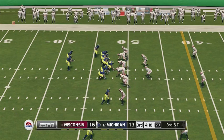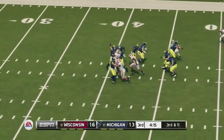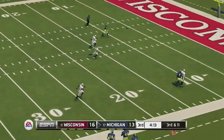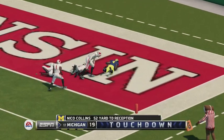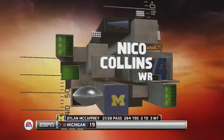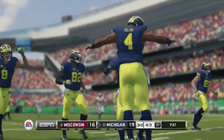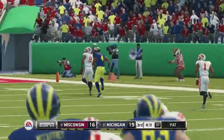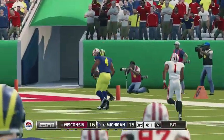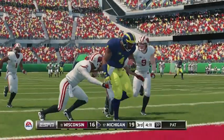Here we go. Lightning. And he got it. He's all the way home. Touchdown. Wide receiver flew down the field on that touchdown connection. Well, he has the speed to stretch the defense, and his hands are getting better every single game.